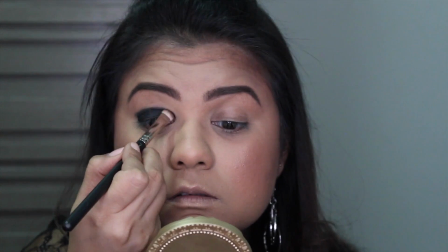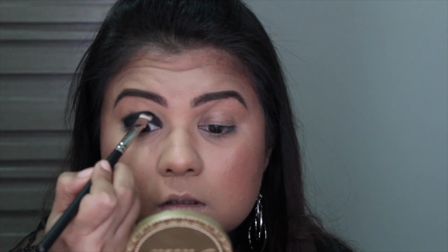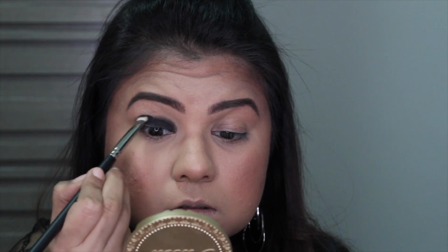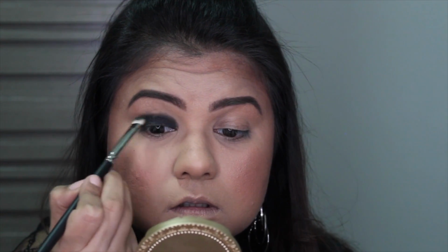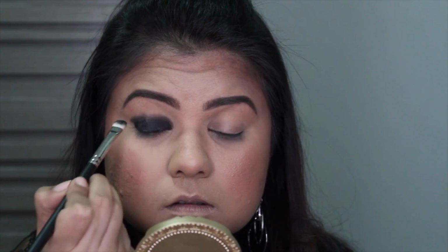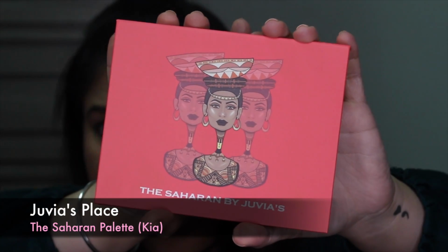I personally will be going slightly towards my crease because I do have hooded eyes. Basically my brow bone area is bigger than my lid, so it's more difficult for the eyeshadow to pop. So I will be going slightly above, but I'm using a very light hand and I'm using very small strokes. You have to be very gentle and patient with this because otherwise you're just going to end up with panda eyes.